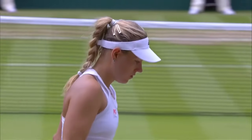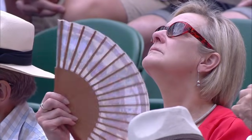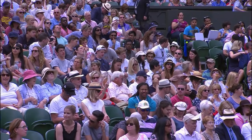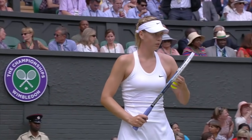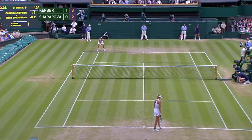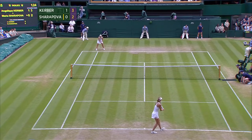Former champion Maria Sharapova won the title at the age of 17 back in 2004. Comes into Wimbledon as the recent Roland Garros champion. Up against it here against Angelique Kerber, the German. A set down with serve in set number 2. Sharapova serving 2-3.